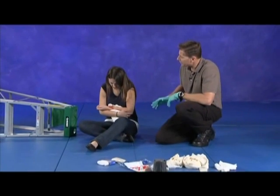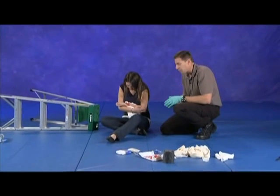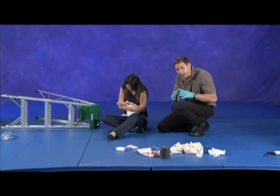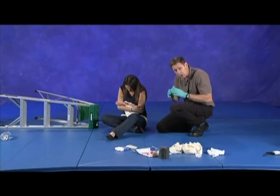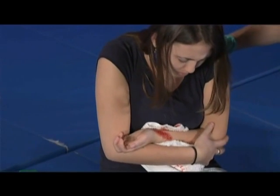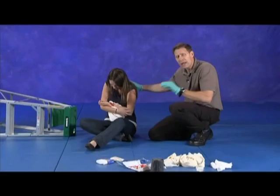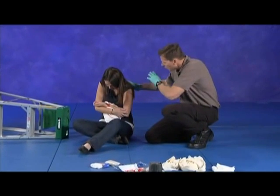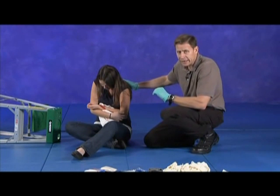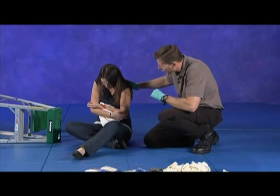So Genesee has fallen. It looks like she's fallen down, and I'm going to come up and again introduce myself. She knows who I am, and so I kind of want to find out what happened and get an idea of what her chief complaint is. What happened, Genesee? I fell off this ladder and my arm really hurts. Okay, so I see that she's bleeding right there. Now in providing first aid, whether she's got any breaks or she's in shock or bruises or anything like this, my first concern has got to be towards this bleeding area right here.